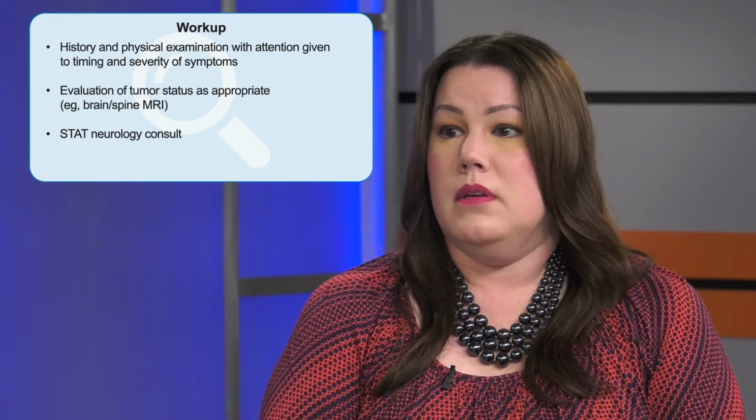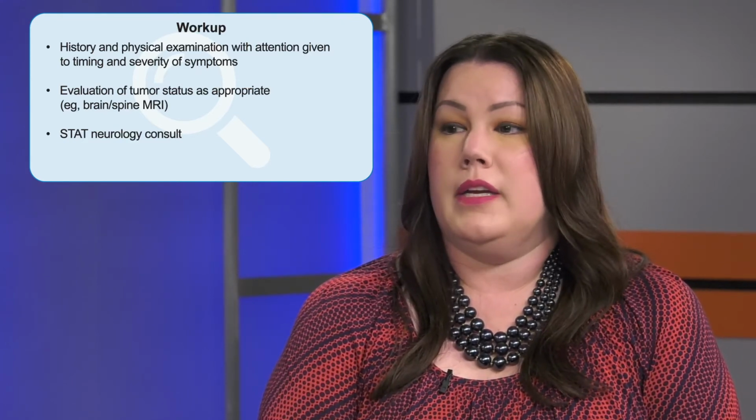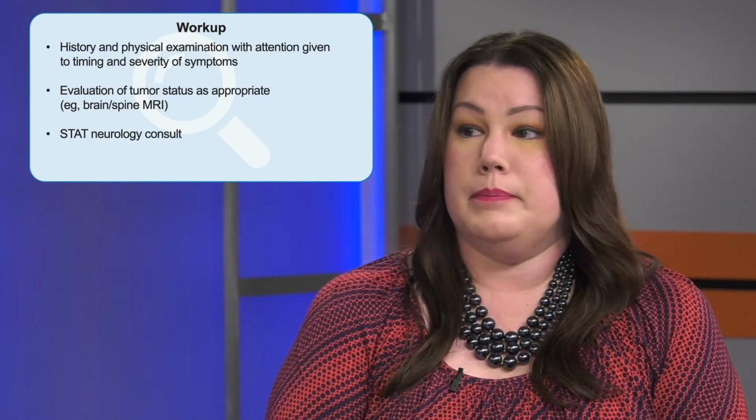We're going to do a history and physical exam and pay close attention to the timing and severity of the symptoms. We'll evaluate the status of the tumor. Are they having a spread to the brain? Is something else going on? And we will consult our neuro colleague stat.